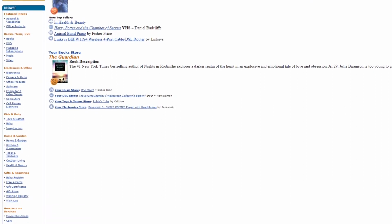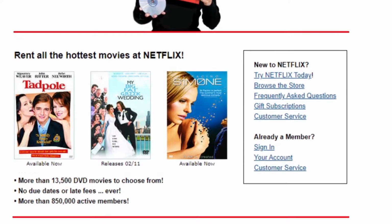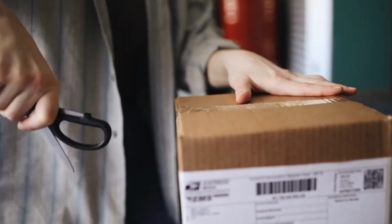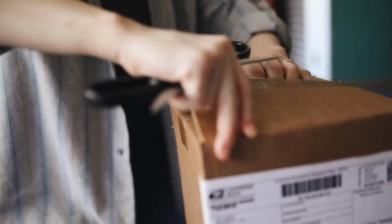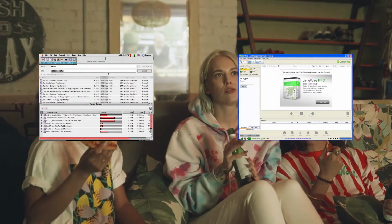2003. Back when Amazon was little more than a glorified bookstore, and when Netflix and chill meant to order a DVD on Netflix and wait for it to arrive in the post. 2003 was the year before prevalent online video streaming, and although there were sites and programs like Napster and LimeWire which allowed you to download music and videos, they weren't exactly legal.